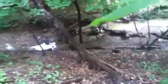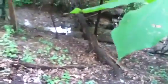I'll probably start most of my episodes just at the bottle dump from now on, but I'm making my way down to the log. So I'll turn on the camera whenever I get to the log, because I don't want to die getting there. My foot is bent in the most awkward way right now, but we are at the log, and it is slippery as the dickens. And I would also like to point out that the bottle dump is right next to a big road.